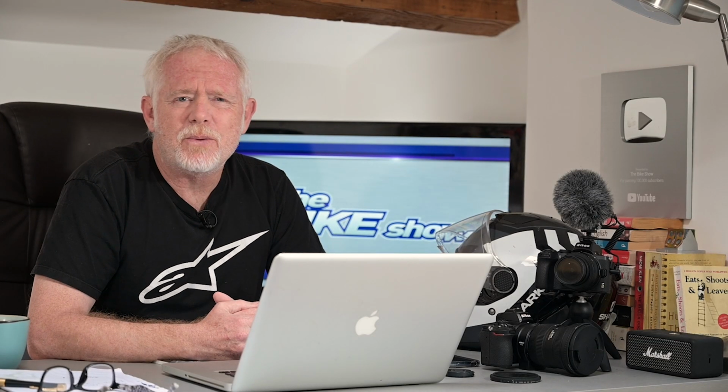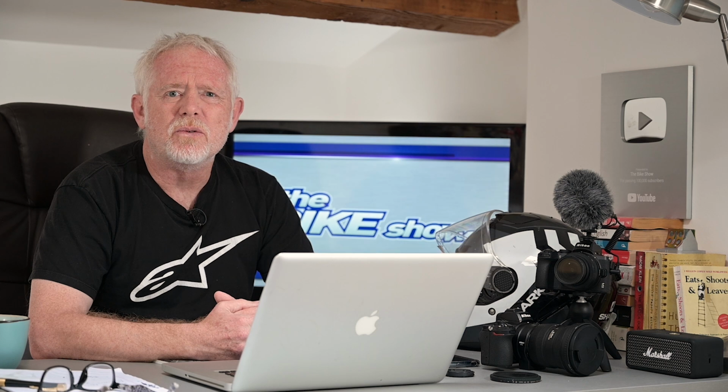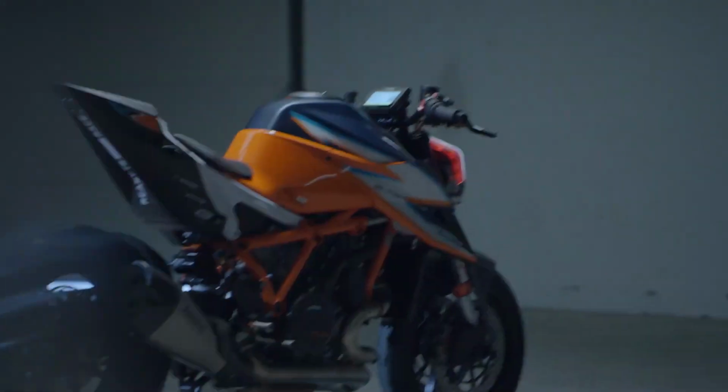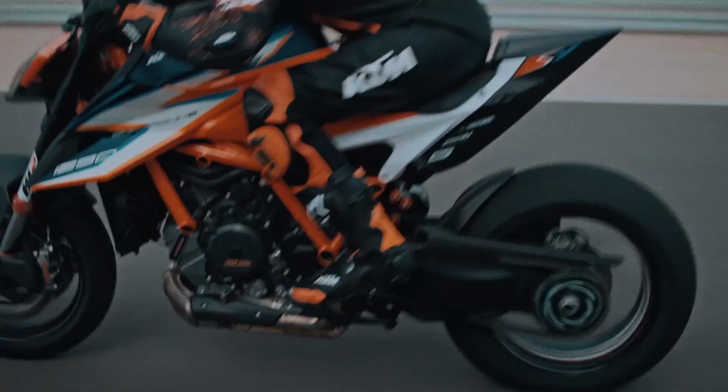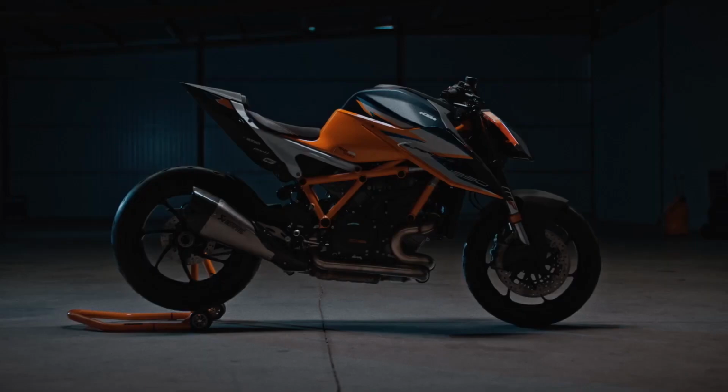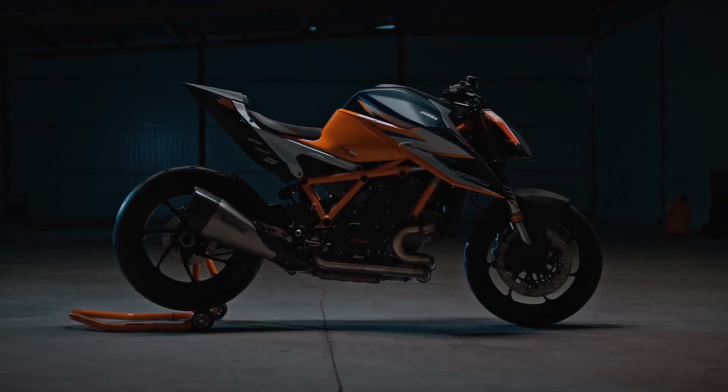You may remember last week I mentioned KTM's new Super Duke 1290 RR, a racier version of the already mental Super Duke. The first double R in orange history. It keeps the same 180 horsepower V-twin but adds lots of lightness, some fancier electronics and a single seat to make the ultimate track day weapon.